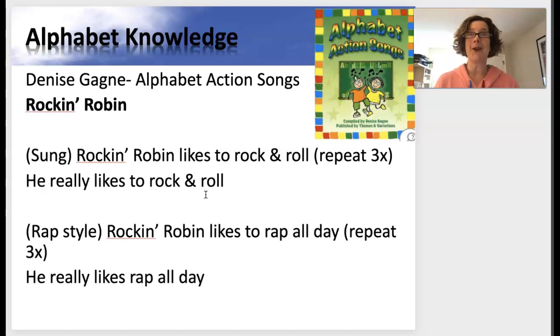Okay, so you're going, yeah. Think about your kindergarten kids, especially those of you who are in kindergarten or grade 1 or grade 2, they will eat this up. They will love it. And you're reiterating, Rockin' Robin likes to rock and roll, right? There's so many great connections. Okay, so that's a little bit of a way that you can promote alphabet knowledge.